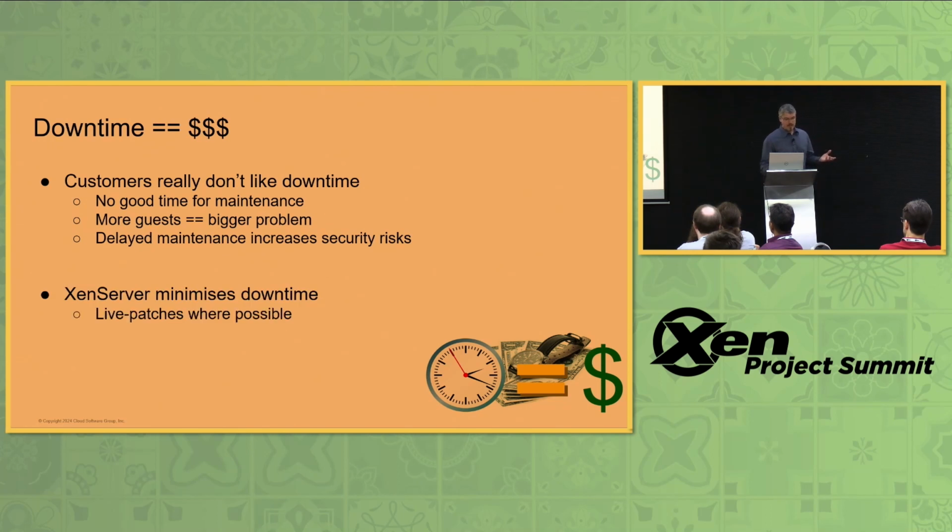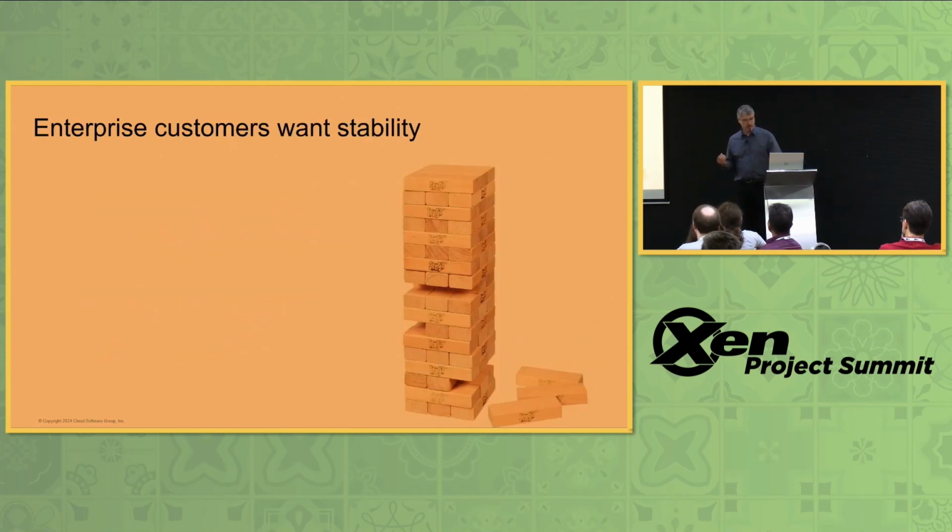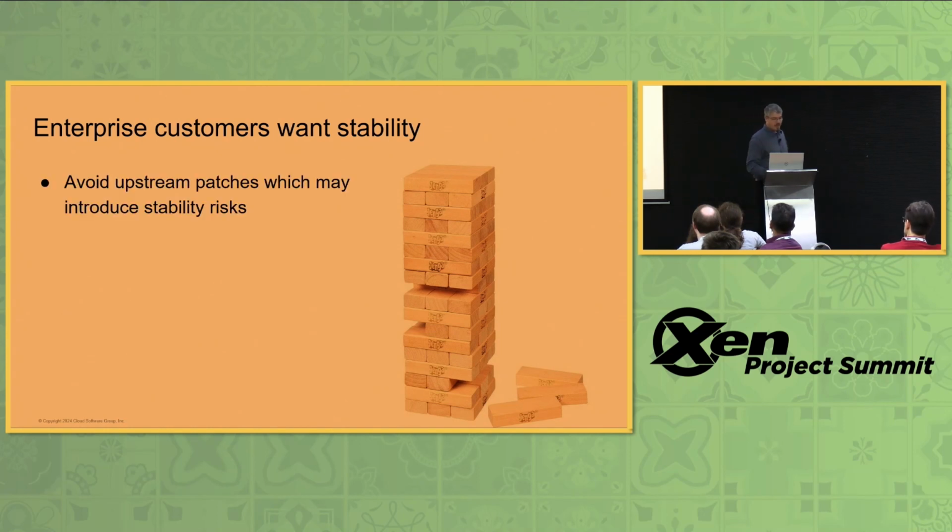We try to minimize the downtime: live patches wherever possible, VM migration for pool updates, and then guidance for what they do and when they have to do it. They also want stability. They do not like this box where we start pulling out the bottoms, which means we have to avoid upstream patches that introduce risk. I'll talk a little bit about just how big our patch queue really is. We maintain a little bit of a separation between us and the Xen upstream.